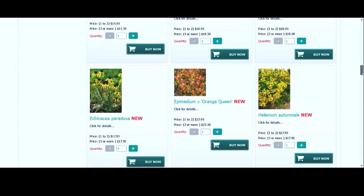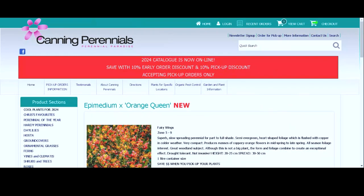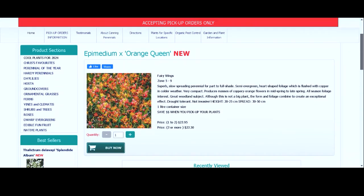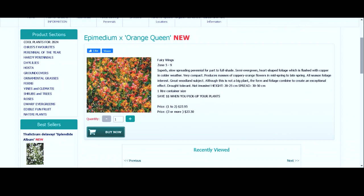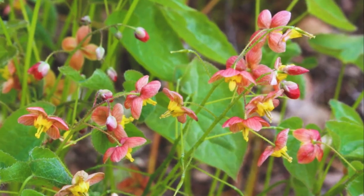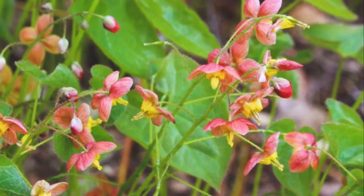go for it. I think I'm having an orange peachy kick this time of the year because the next one I picked or wanted to see is the Epimedium Orange Queen. Epimedium is a plant that can tolerate dry shade. I have 3 of White Queen Epimedium that I got from Northland Nursery.